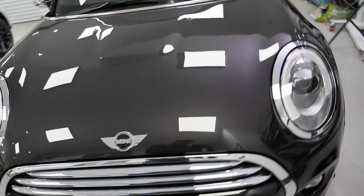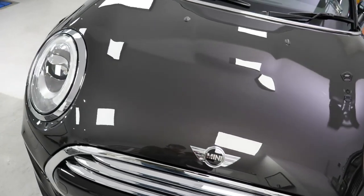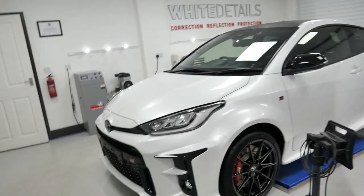So it's had a minor correction, sort out the sander marks, sort out the buffer trails, and it's back to where it was 5 years ago. So the owner's reaction coming up shortly, and then we'll take a look round this little beast.